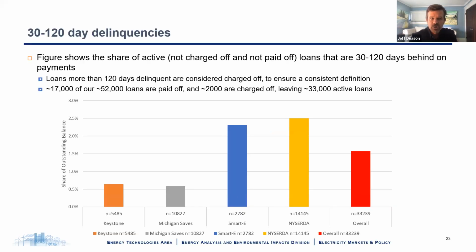We'll start here with delinquency rates. And so this figure shows the share of the active loan principal in each portfolio that we studied that was between 30 and 120 days delinquent as of the date of each program data set that we received. And to explain this 30 to 120 window, 30 days is a common marker of first delinquency in that a loan is at least a month overdue. And 30-day delinquency rates are quoted fairly widely in the literature.